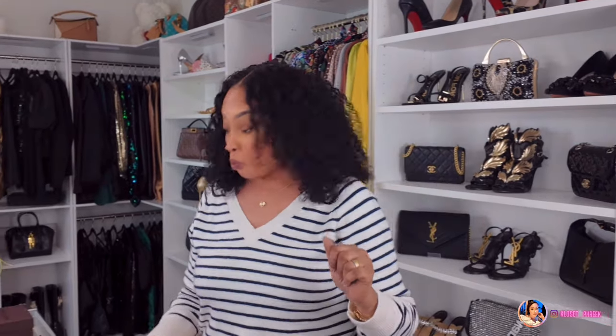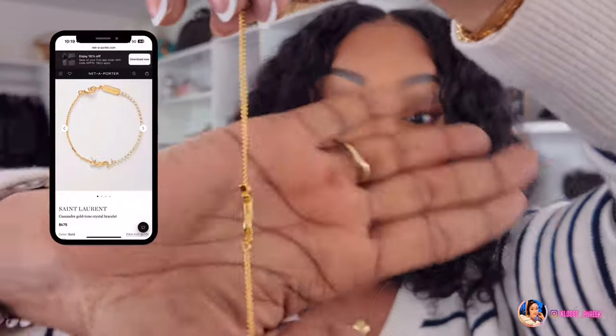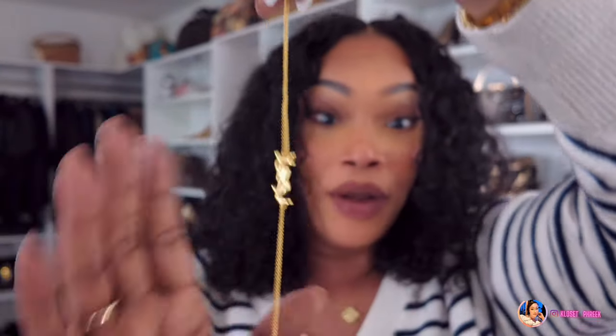First, we're going to start off with this bracelet, which we know YSL has a little thin bracelet. So I picked this one up off of Amazon, and look at this bracelet.